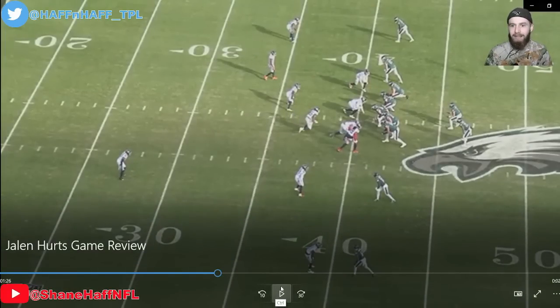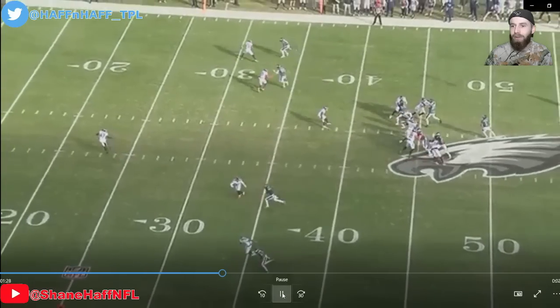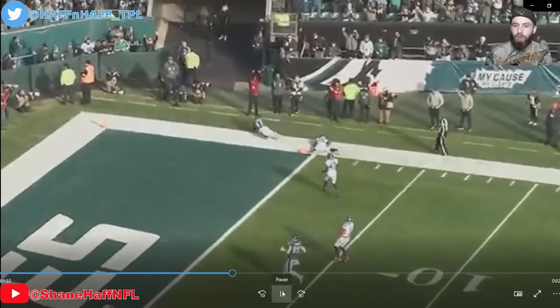Now this is going to be a single high coverage. It's going to be cover 1, and they're going to bring a blitz. And so we've got the linebacker coming on a blitz. And the Eagles are going to do a good job of picking this up. It's going to give time for, you guessed it, A.J. Brown to get vertical. Single high, let it fly, especially if A.J. Brown is on your team. And so Hurts hits the top of his drop, ball's out, exactly the look he wants, and that's a beautiful throw.